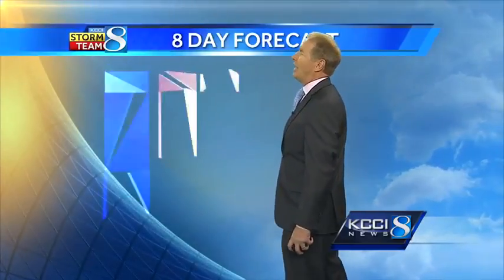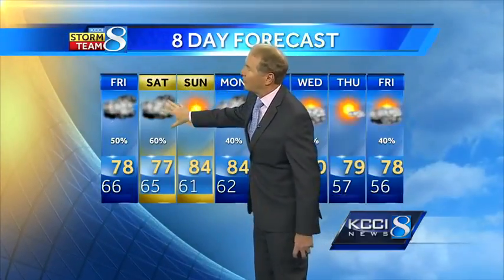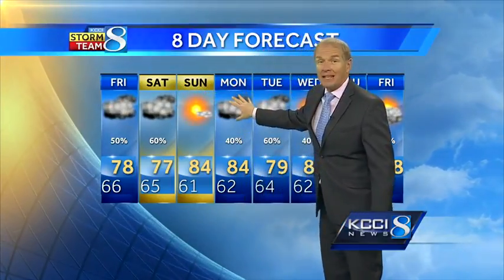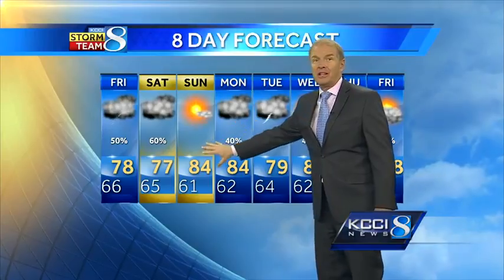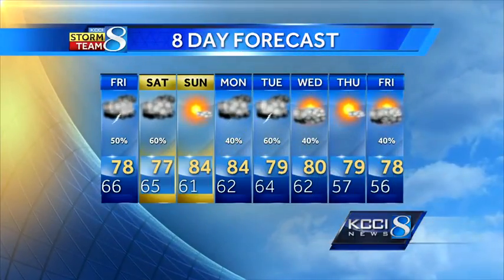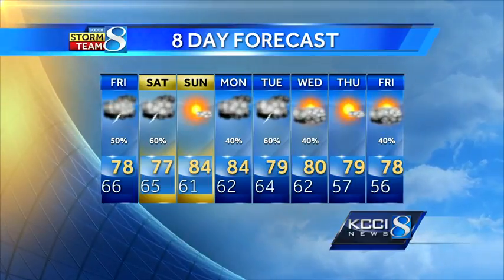Holiday weekend right now, Saturday, best chance of rain early, could be a few storms later in the day. All of Sunday looks dry. Memorial Day, mainly dry with late day storms. Notice the temperatures in the 80s Sunday and Monday. It stays a little active early next week, and temperatures stay above normal.